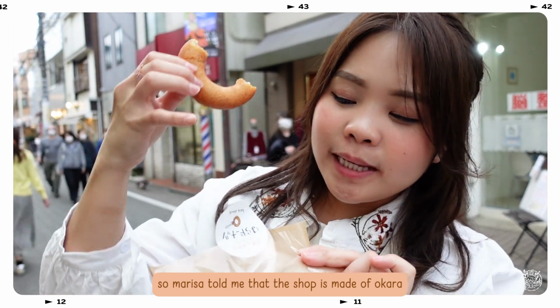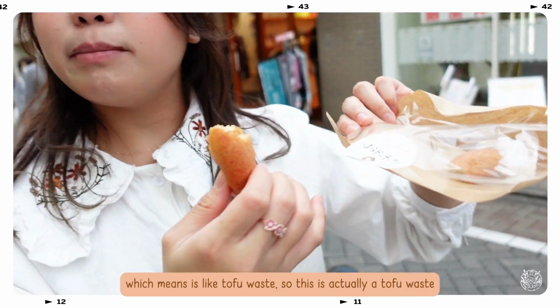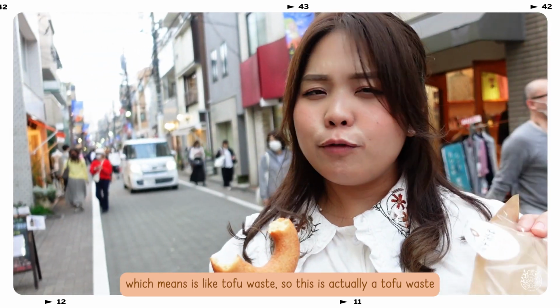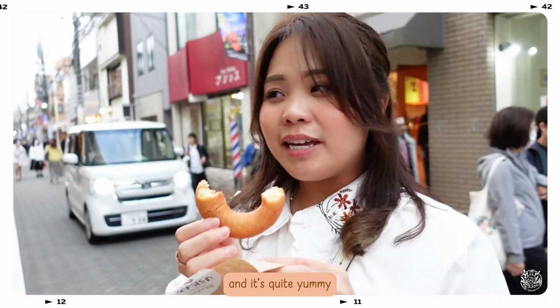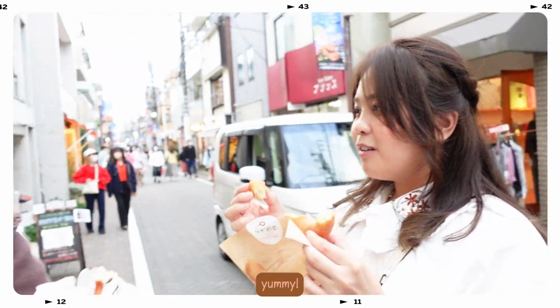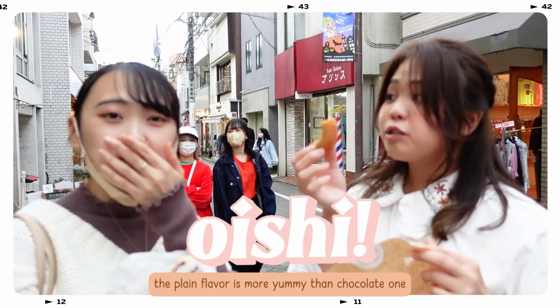So Marisa told me that the donut is made of tonyu and okara, which means it's like tofu waste. So this is actually tofu waste, and it's quite yummy. Oishii desho? Oishii.